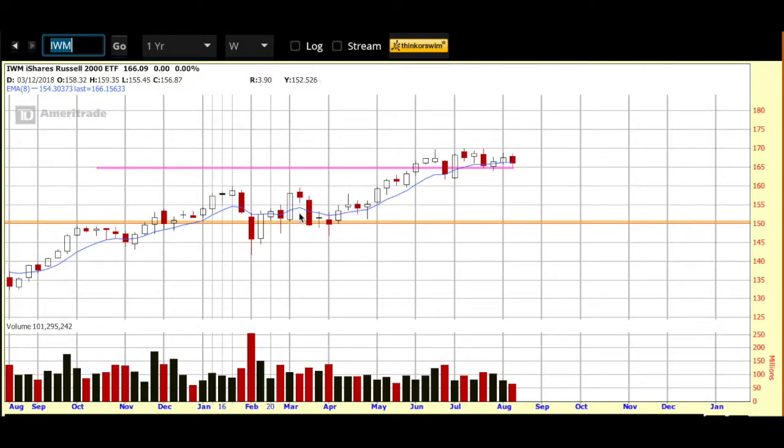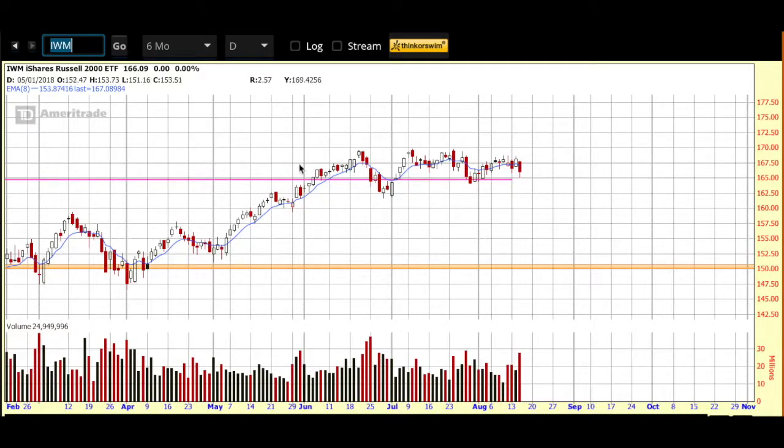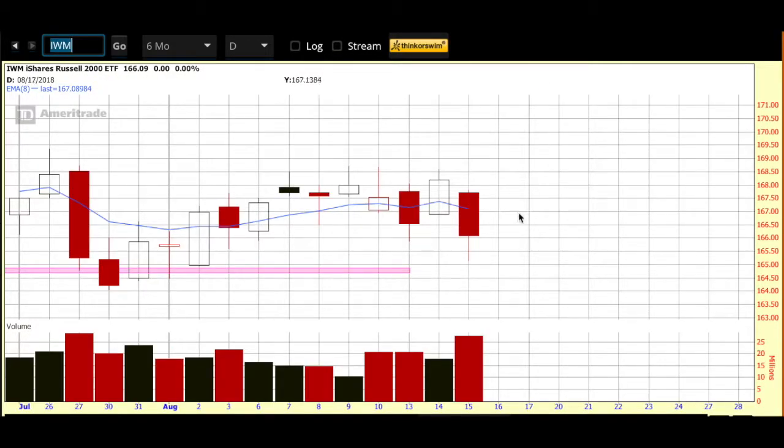So as a reminder, we have this uptrend over here. Lately, the Russell's been trending sideways. Now I'm going to zoom into the shorter term daily chart. Here's that sideways price action. Price closed below the 8-day EMA. So this candle is a bearish candle, meaning that the market opened in the morning up here, and it traded down through the day, creating this red body. So it was bearish yesterday, so I'm going to be extra cautious.